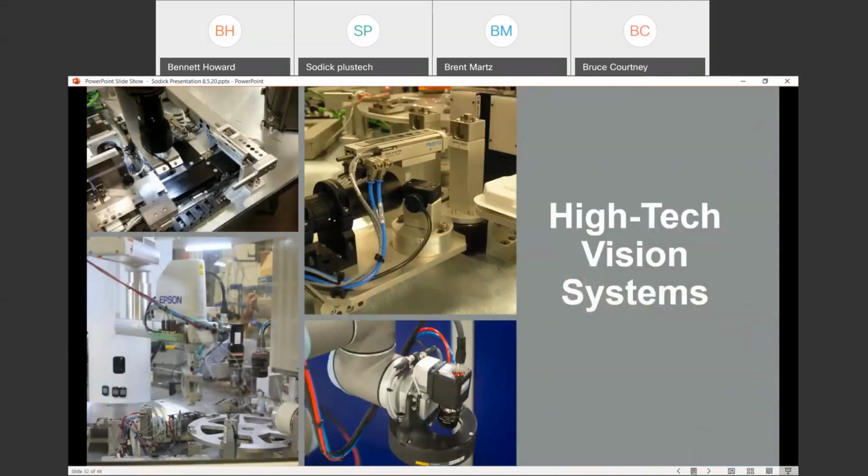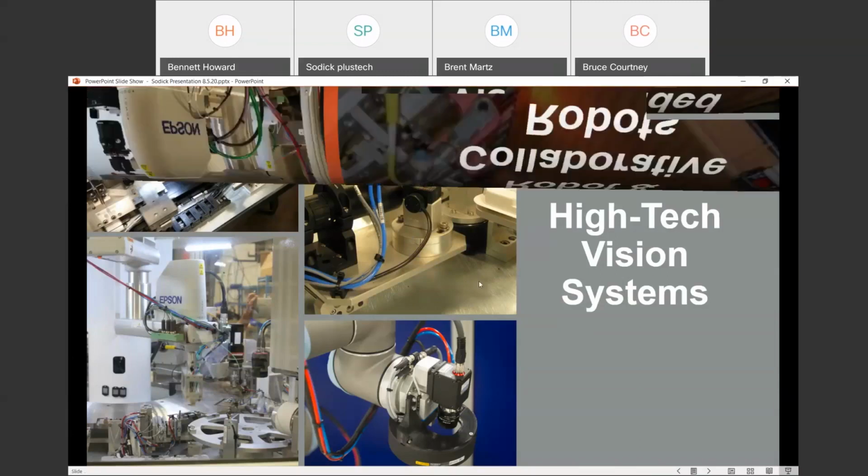One of the areas that continues to evolve and move forward very quickly are the high-tech vision systems that are used today. These vision systems can be incorporated in a large array of different styles. They can look at the outside or the inside of a bottle, all from one point with some of the fancy optical lenses that are available today. They can use 3D lasers to combine with the vision system so that we can do bin picking. There's just a whole variety of different vision systems that are used. Mounted to robots, mounted dedicated, all of those are used continuously nowadays.